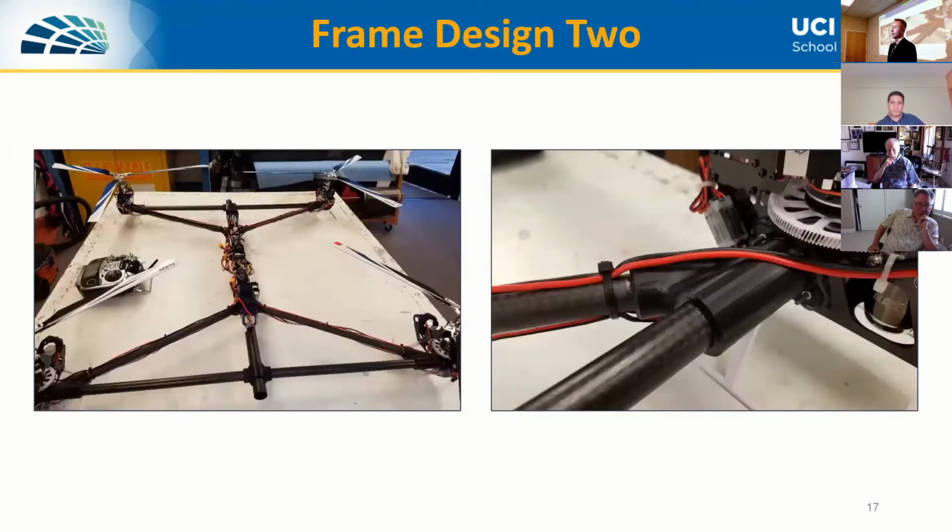So you can see here the strut braces were extended. They go now from the fuselage all the way out to the rotors to effectively eliminate in-plane bending of the arms. The repaired arms use a larger diameter carbon tube, and these structural joints were all made more substantial.